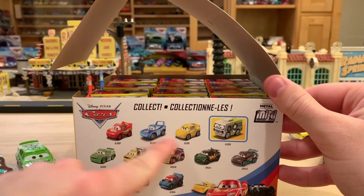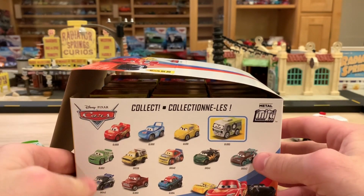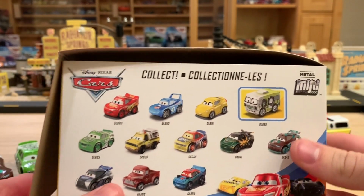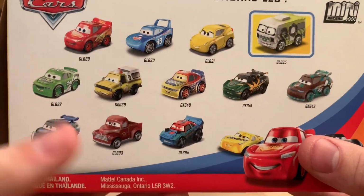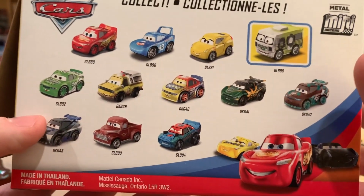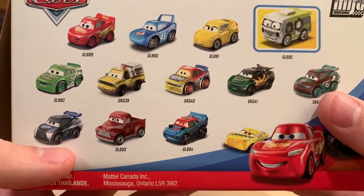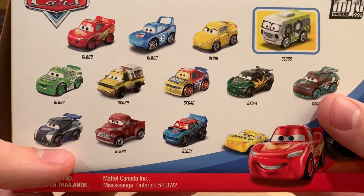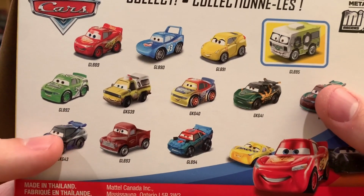Anyways, though, here are all the cars in the box. As you can see, they're marking RV for some reason as the chase piece, which apparently means that there's less of him in this box, which I just don't understand at all, because he's a re-release, whereas, you know, look at all these new releases that they could have identified as a chase. But perhaps they're trying to sell more of these, so that's why they are trying to put more of them in the case. I don't know. That's just my guess.